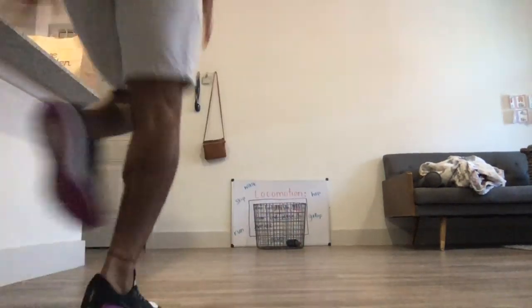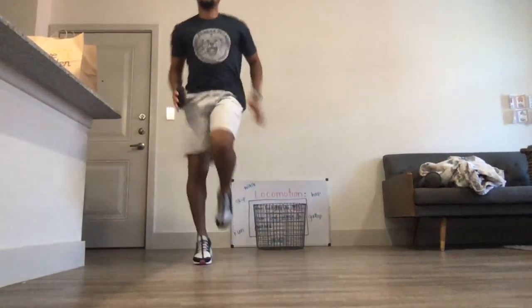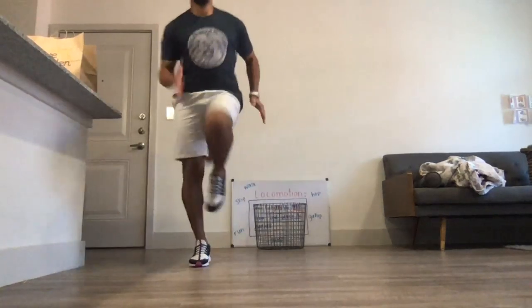Good job. Get your knees up. Swing them arms. Swing those arms. Swing your arms, 90 degrees. Time to put them back. Ready? Go forward first. Go back.